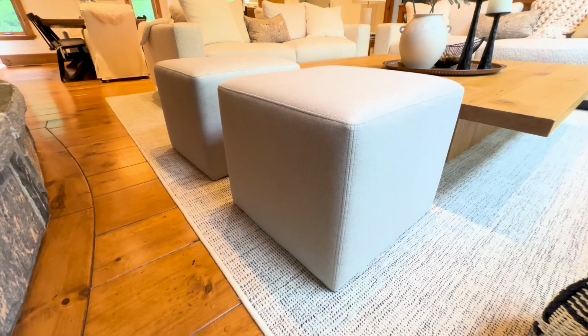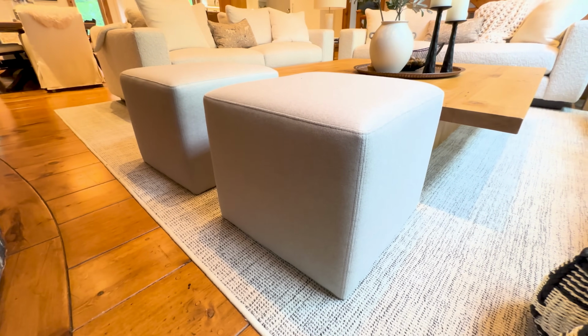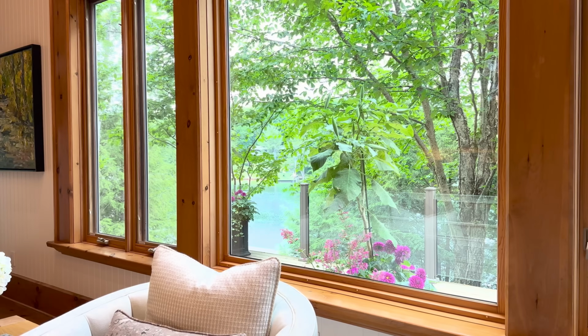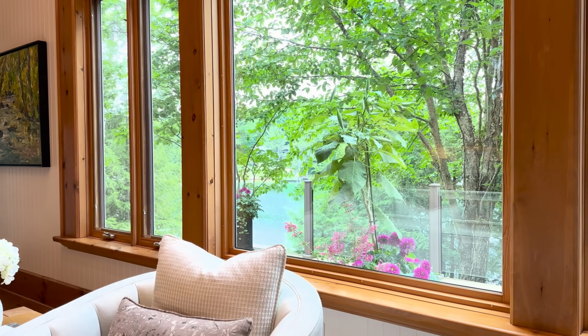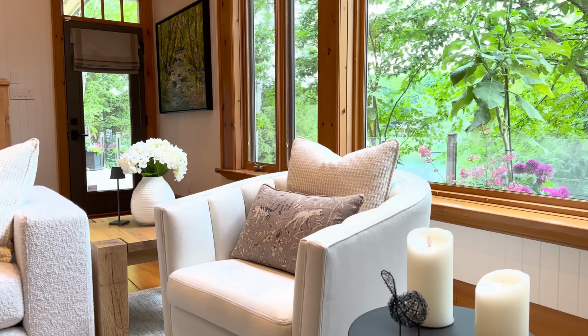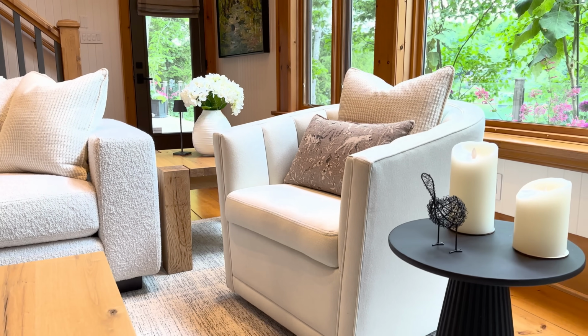We added 2 ottomans at the end here so that, again, people could cross-talk. And then we added 2 additional chairs in front of the window. Now, these chairs are actually swivel chairs. So again, you want to think about how you're going to use the space when you're picking your furniture.